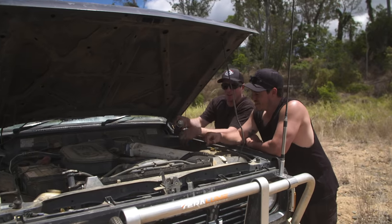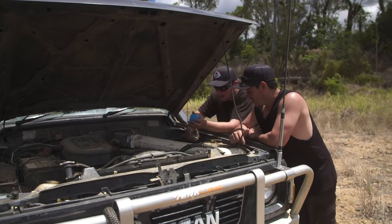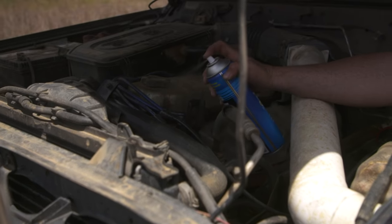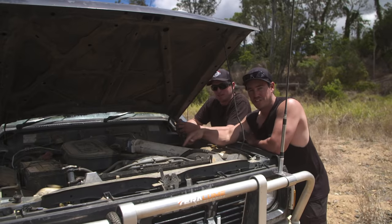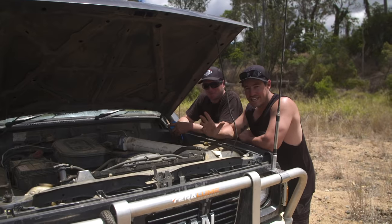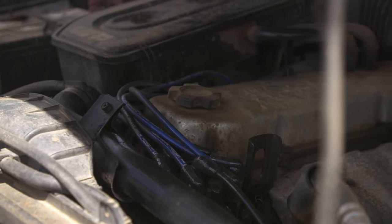So Jesse, keep the water out. Jesse's spraying around the dizzy and all the leads there. You're going to do the coil? Yeah, coil pack over here and where they connect the spark plugs over there. Because usually you get a little bit of water, even a bit of moisture that goes inside that dizzy and wrecks that connection. It'll start to cough and sputter and usually will break down right in the middle of a water crossing.